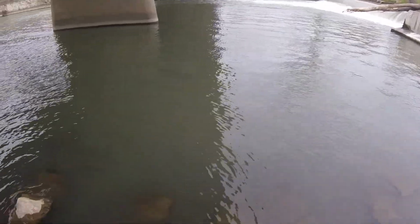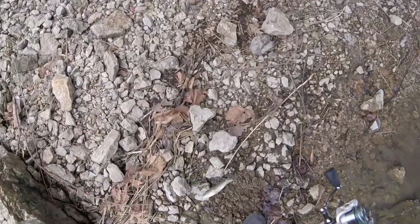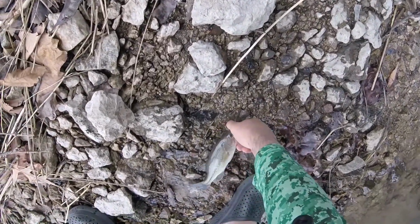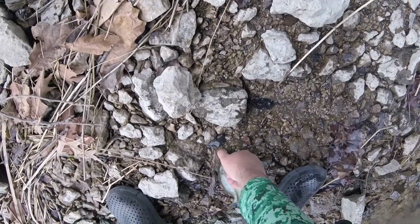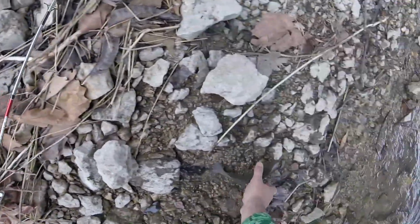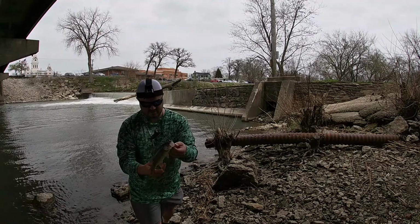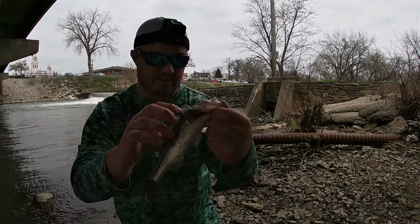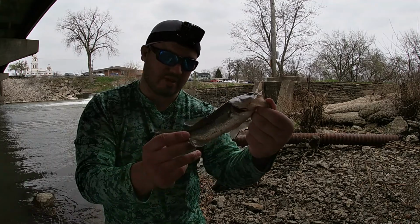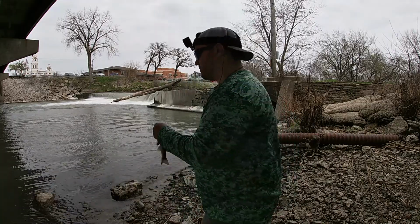Fish. There we go. What do you know? Calm down. All right, buddy. Come here. There's our first guy of the day. Just a squeaker. I think that's actually a spotted bass. Correct me if I'm wrong, but he's got the red eyes. But I don't know, I might be wrong. It might just be a largemouth, but pretty eyes. Little fish. See if we can get some more.